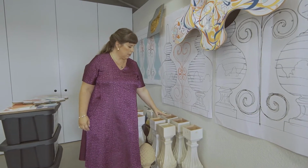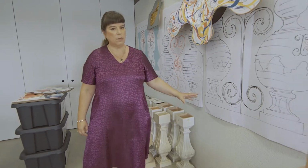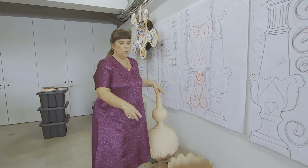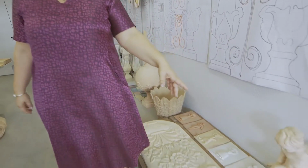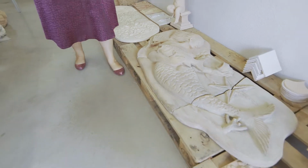Also here we have all the materials and the studies that we've been doing for the wedding cake. So we keep all the elements that we are going to use. Some of them don't have the color yet, so I just took them from the company. And then we start working on color and start working on the scale. And as you can see, the mermaid that is already painted downstairs, here it's still in the original color.